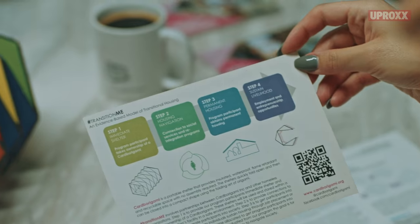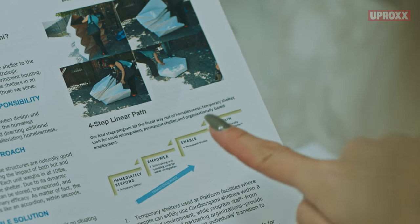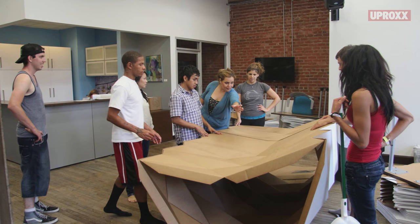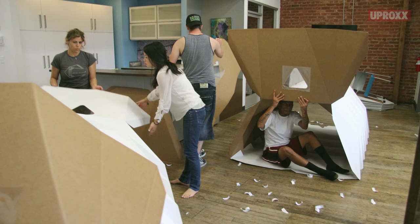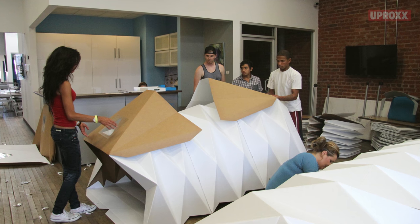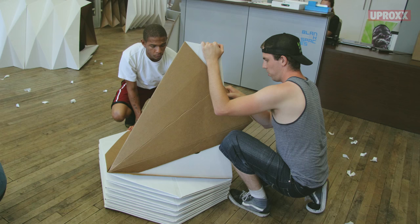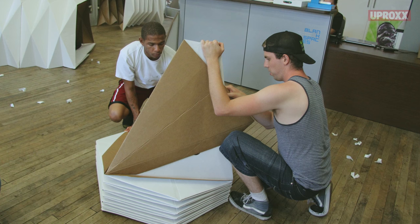The research that we picked up from Skid Row is how we developed our four-step program to help people get off the streets. It's really about helping people with all of their needs in a holistic way, not just giving out another handout. We employed in a pilot program 6 homeless millennials so that we could essentially give them the training they need. And we were able to successfully place all of our participants into permanent employment.